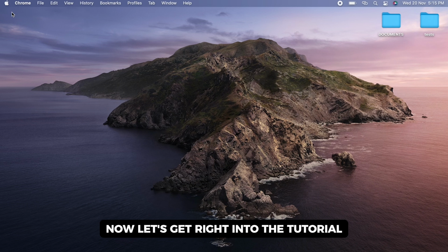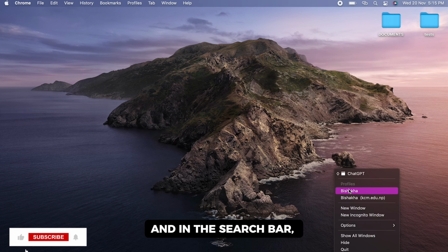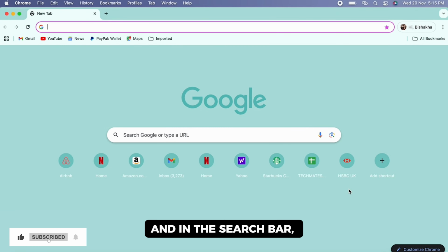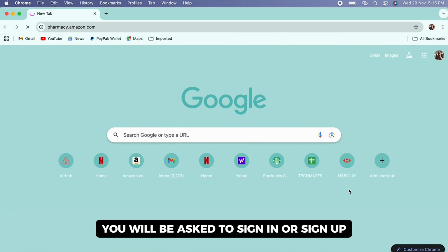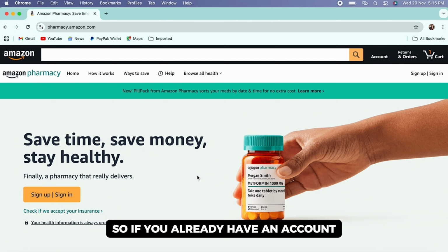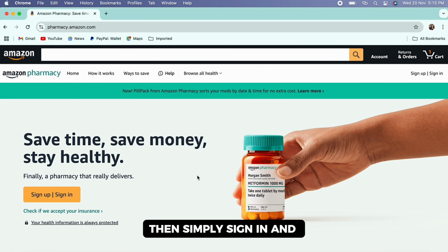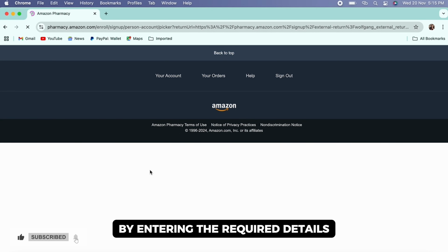Now let's get right into the tutorial. Firstly, go ahead and open your preferred browser and in the search bar, search for pharmacy.amazon.com. You will be asked to sign in or sign up. So, if you already have an account, then simply sign in, and if you do not have an account, then go ahead and sign yourself in by entering the required details.